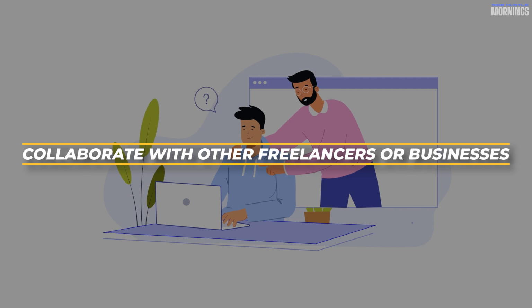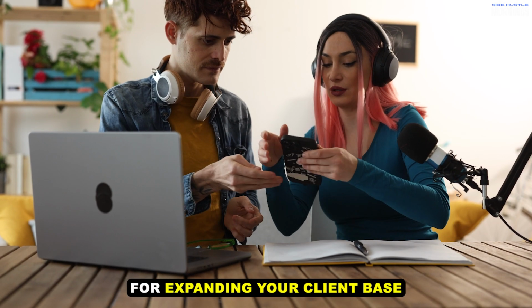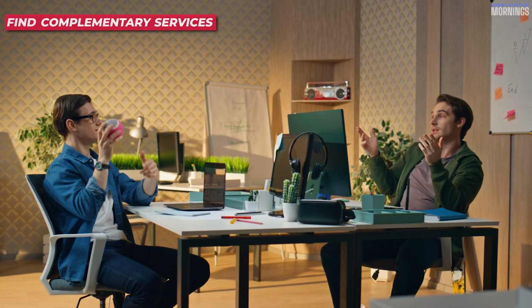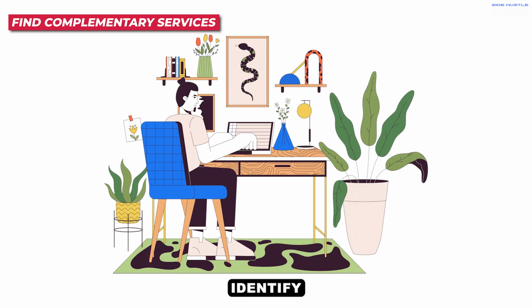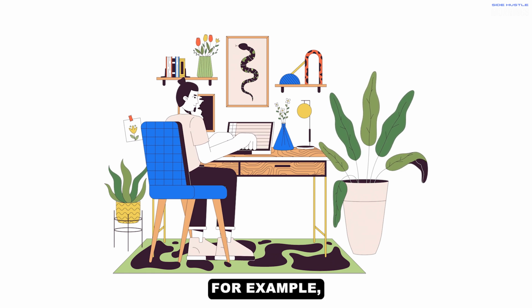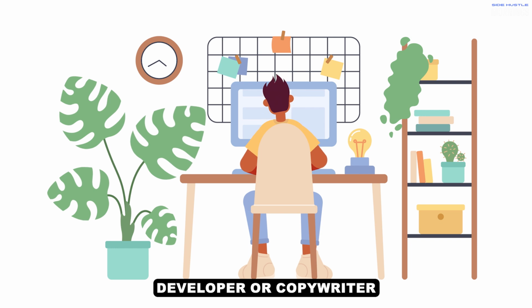Collaborate with other freelancers or businesses. Collaborations can open up new opportunities for expanding your client base. Here are some ways to collaborate effectively. Find complementary services. Identify freelancers or businesses that offer services complementary to yours. For example, if you're a graphic designer, collaborate with a web developer or copywriter.